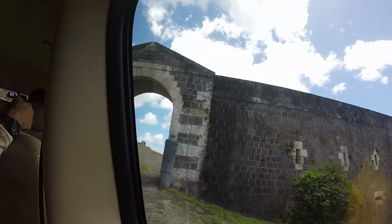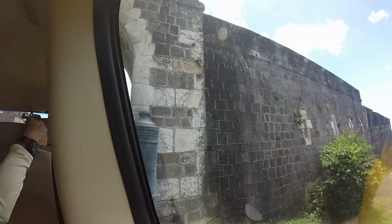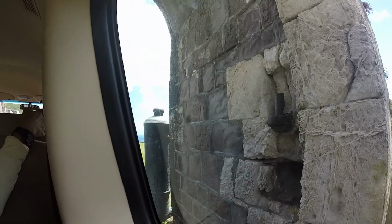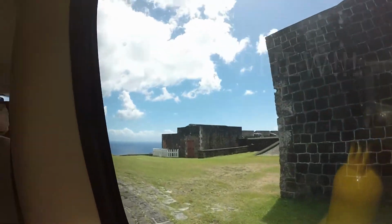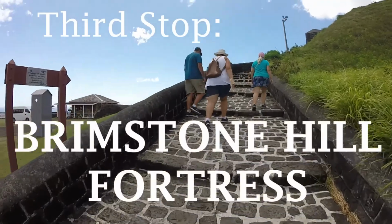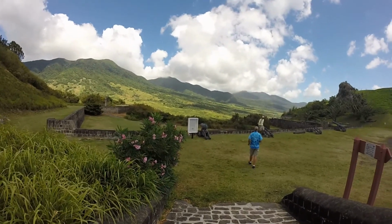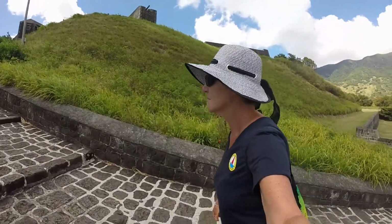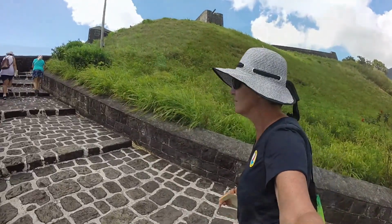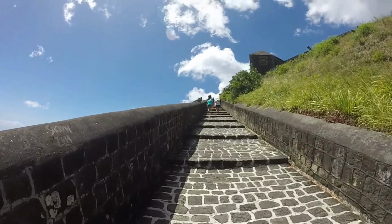Oh my God! You can get through this? Oh my gosh! They use cannons on both sides of the wall. Get on this side. Here we go. It's hard to hold it when you aim it though. That is quite a hike.